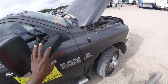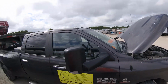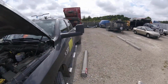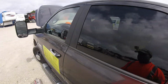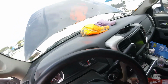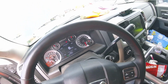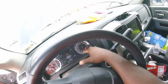Jump in here, check your mirrors, make sure they're good to go. Check your clearance lights up there, make sure they're good to go. Like I say, it's not a whole lot to it. It's basic safety. Once you jump in the truck, when you turn it on, during the exam, you got to make sure your oil pressure rises right away, which is pretty simple. Your coolant is going to come up eventually, but your oil pressure has to rise within 10 seconds.